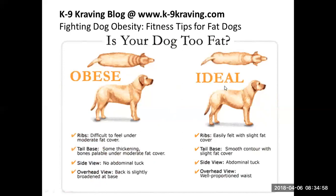However, with an ideal body weight, you're able to see that first rib. It's a smoother contour with a slight fat cover. So here you're seeing a really nice silhouette. From the side view, you're getting that abdominal tuck. With some of your deep-chested dogs, that may be a higher tuck naturally, and that's okay. That's how they're built.